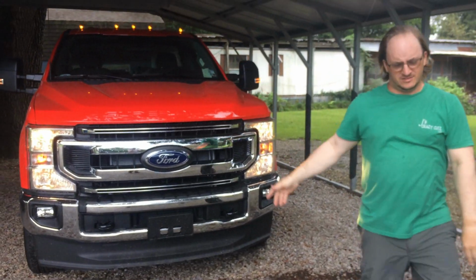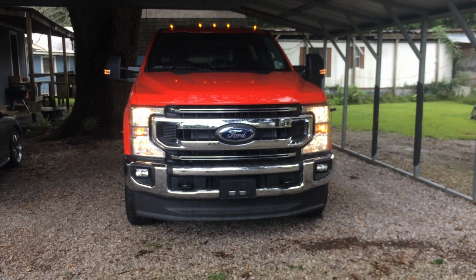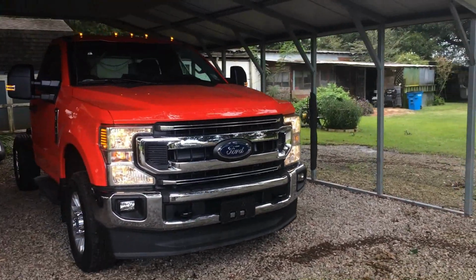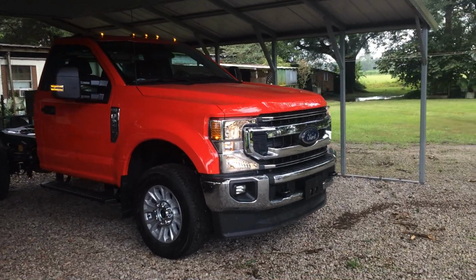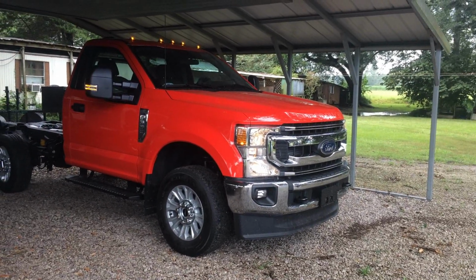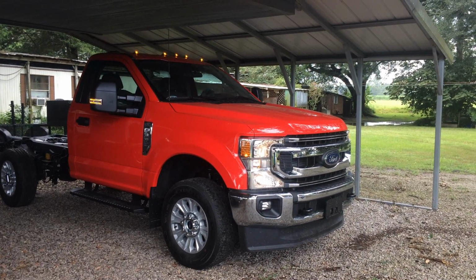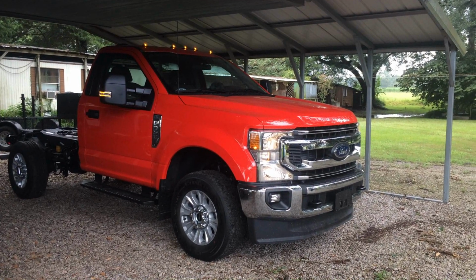This is our new truck. It's a 2022 F350 chassis cab. We special ordered it about 7 weeks ago, I think, maybe 8 weeks ago. So it didn't take long to come in at all. The reason we ordered it so early is because we weren't sure when it was going to come in, but it came in right on time.